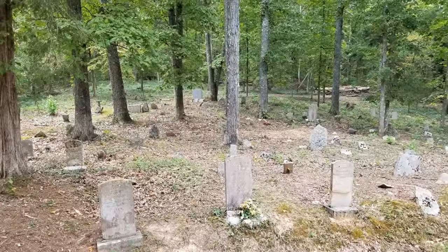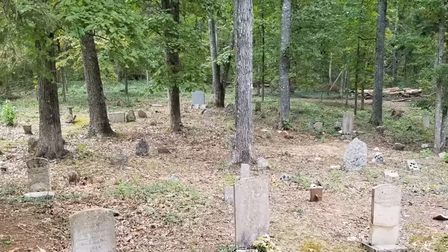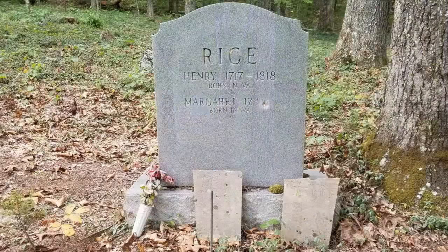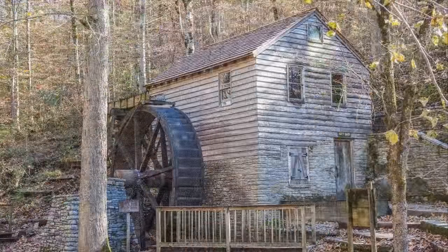Now, the original first Rice to come in here was a Henry Rice. He came down out of Virginia, and he's buried right here in the Lost Creek Cemetery. He lived to be 101 years old, born in 1717, and died here in Lost Creek in 1818. He spent a long life. So they must have been a family of grist mill makers. And he probably started out when he came down here with his son, James.